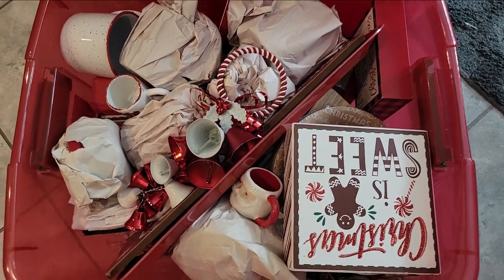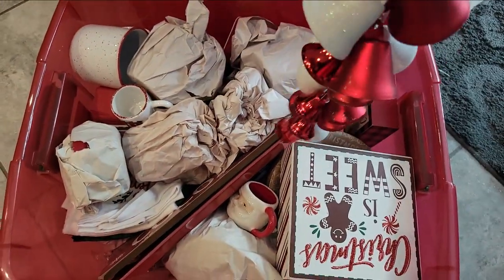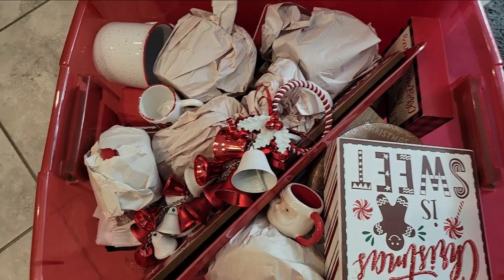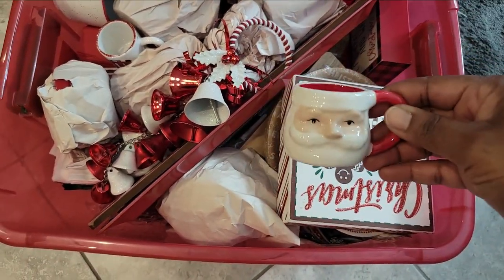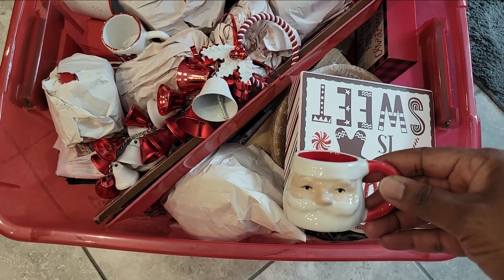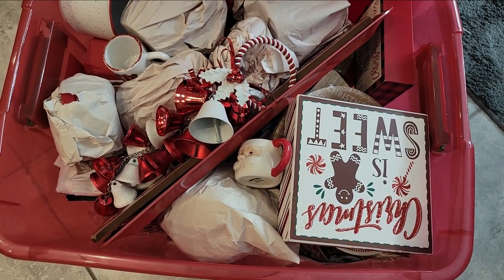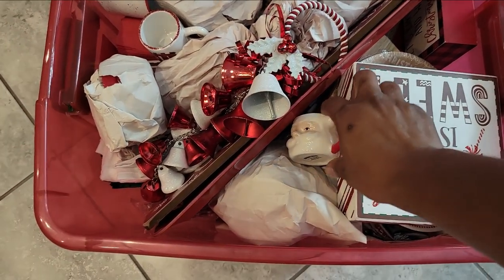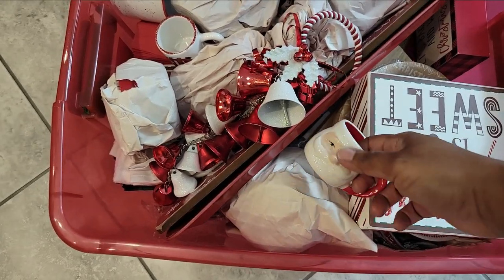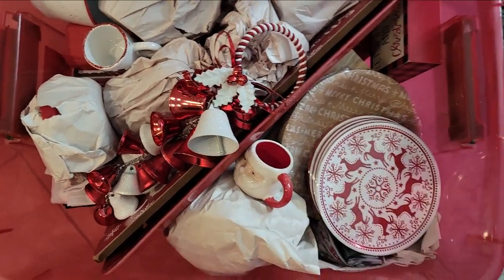Okay, over here is my kitchen Christmas bin. This is all the stuff I use for the kitchen. I put that on the pantry door, which I love. I do have this, which I got from Hobby Lobby, but I did see in someone's video, Home with Ava, I think it is, she was in, I can't remember which store, but I think it was Big Lots. They had a 4-pack of white Santas and a 4-pack of black Santas. So I do want to go to Big Lots and see if my Big Lots has those.